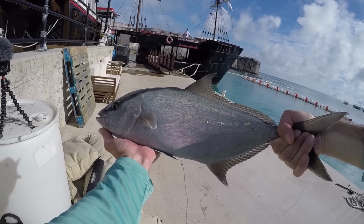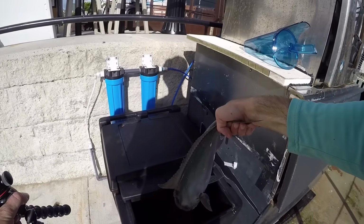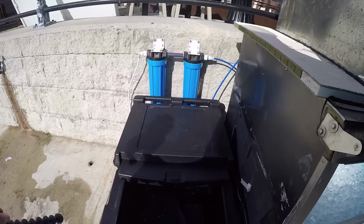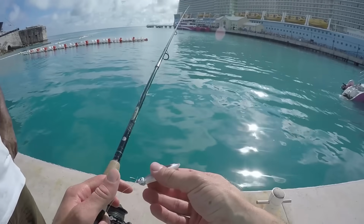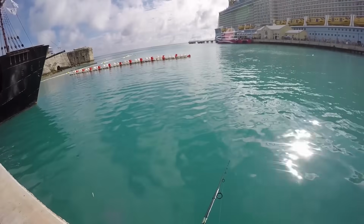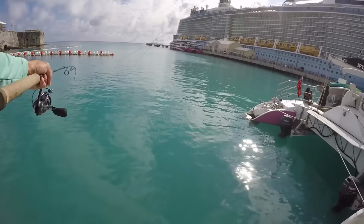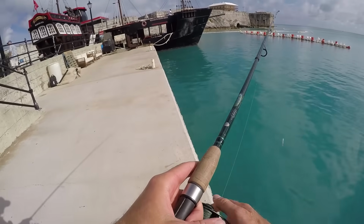Cool looking fish. A lot of energy. Pulls like crazy. Probably some sort of jack, I'm guessing. 5 minutes in Bermuda, I'm already making friends. Sorry, buddy. Yeah, so this is a little Bass Assassin Sea Shad swim bait is what we call it. Another one? Oh, you rock. Got it. Nice.